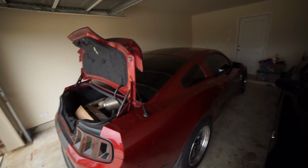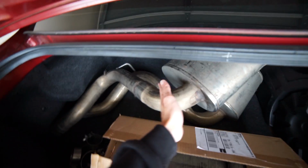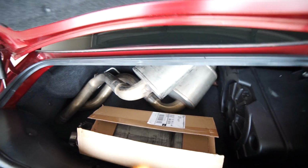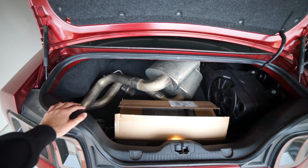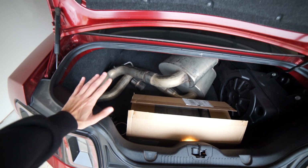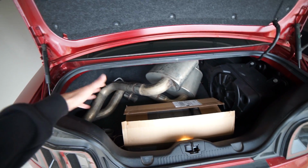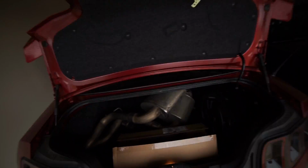Pretty much I'm gonna have to get these welded on because they don't bolt right up, so they're completely different. I'm pretty sure homie got a cut right here, cut right there, and just have it welded on. So this is gonna be a custom exhaust, I guess, custom welded on muffler. And you don't really see too many Shelbys have Corsa Extremes on there because they don't really make them for the car, so you gotta make it work.